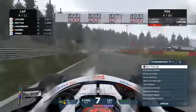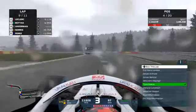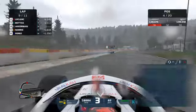Tire status? We're no longer sure that these tyres are the right ones. It might be time to come in and change. Got it. Box this lap. Okay, we can take you this lap. Set intermediates. We don't have the data for that, I'm afraid.